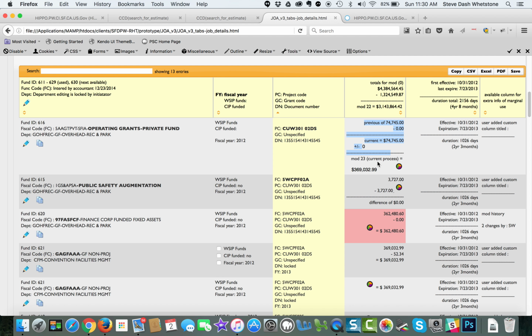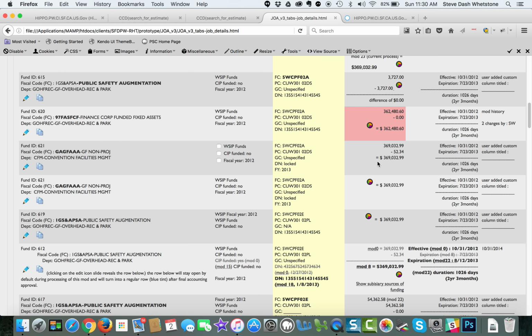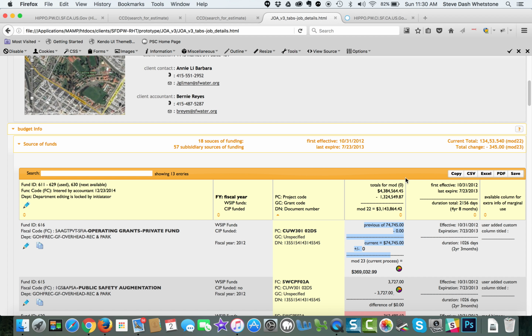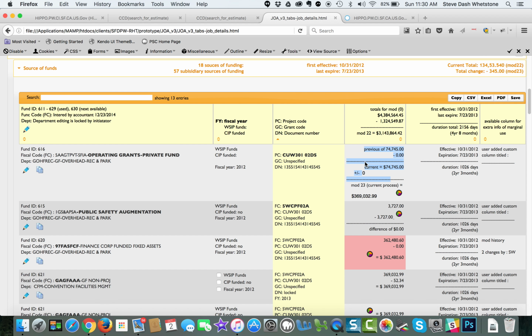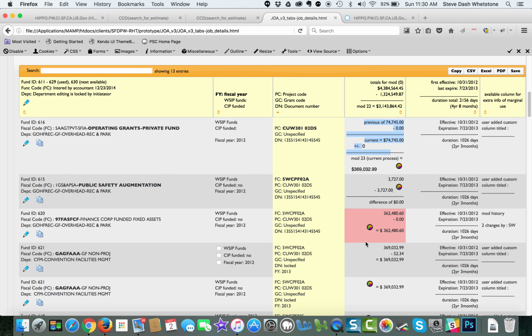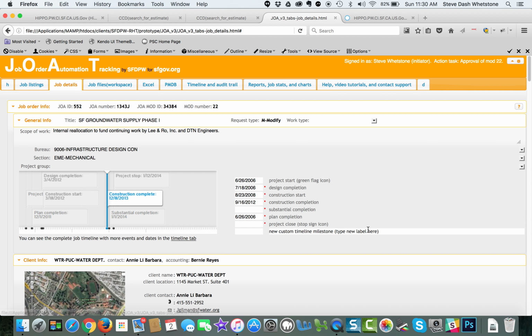This shows us a lot more about what's going on with the money. Exactly what it shows, I can't remember right now. It should be obvious though. Totals for mod. Oh, because what they do is these are examples of modifications. So this is a job order, but in each job order, they might modify it, and one of these is probably clickable that will take us to the job details.